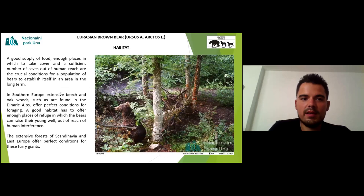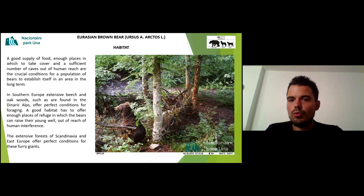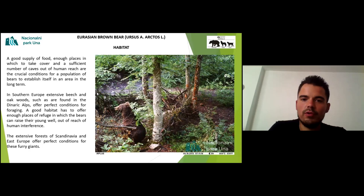As I said, the forest richness in Bosnia is really important for the bears, because bears need places in which they can take cover and where they can have a sufficient number of caves out of human reach to hide and to give birth to bear cubs. That's really important for them, and they can find all that in the forests, because we have a lot of wild preserved forests that are crucial for the bears to thrive and to live the best quality life.